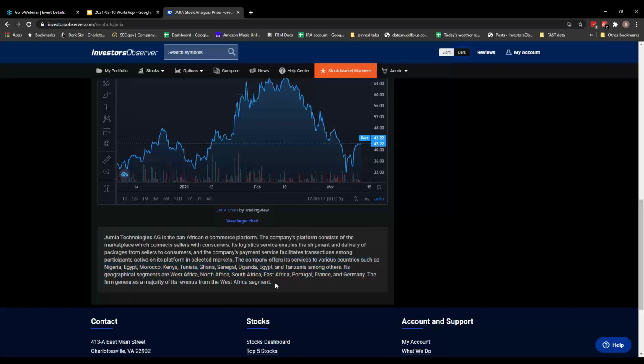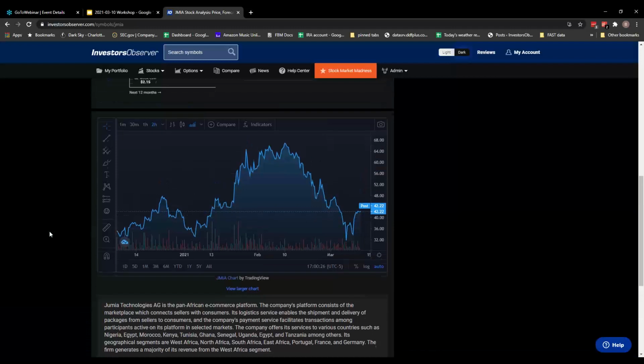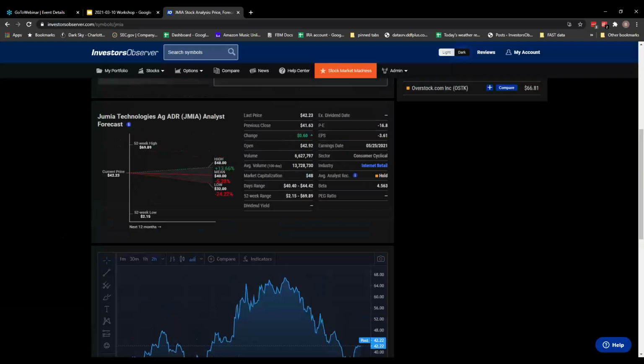Yes, the other thing you have to deal with here is this company does business, it looks like primarily, if not exclusively, overseas. And so now you have some currency risk in the sense of, if the dollar gets super strong or super weak, that can move the stock price as much as what the actual company is doing.